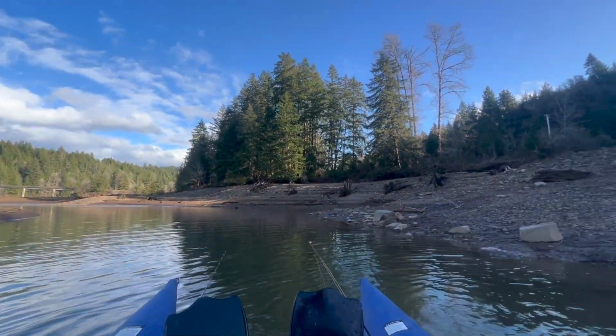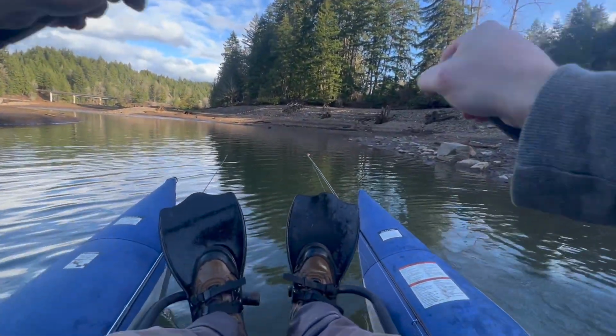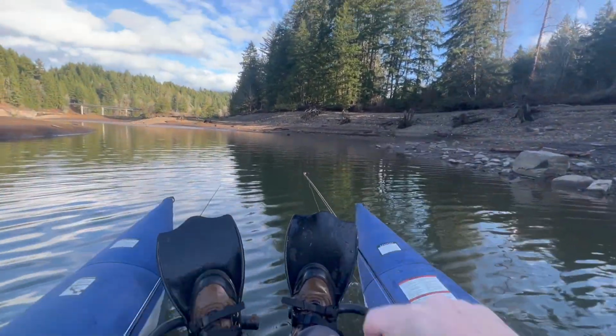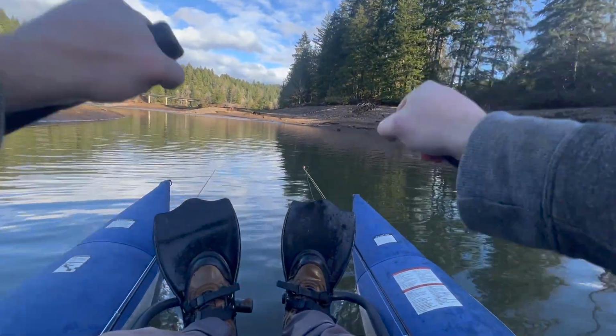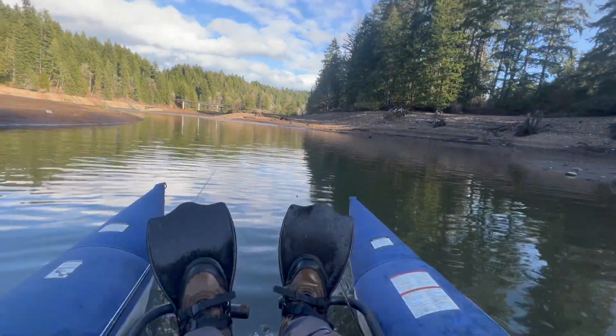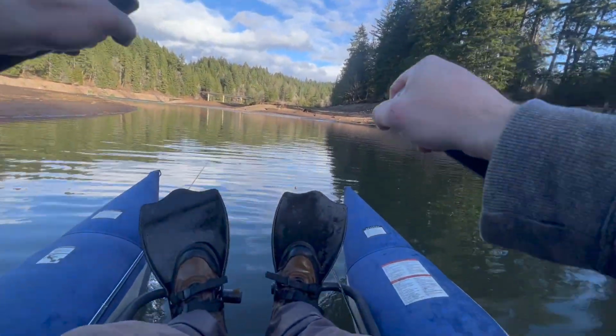Back out, I want to show you guys just how impressed I am with this boat. I don't know if you'll be able to see it with the glare on the water, but it gets pretty dang shallow. I mean, I'm definitely like sitting on the mud and I'm able to just scoot it across, but it's maybe an inch deep.